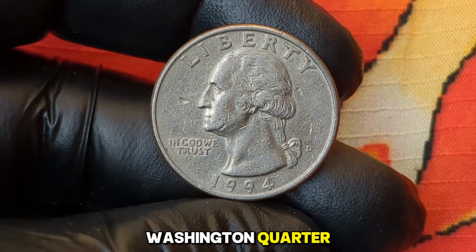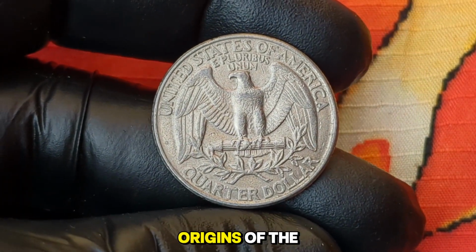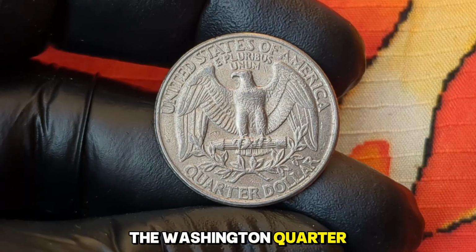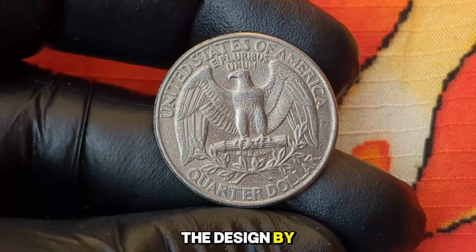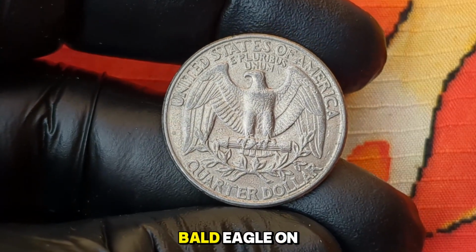History of the Washington quarter. To understand the 1994 D quarter, we must go back to the origins of the Washington quarter. First released in 1932, the Washington quarter was created to commemorate the 200th birthday of George Washington. The design by John Flanagan features Washington's portrait on the front and the iconic bald eagle on the reverse.